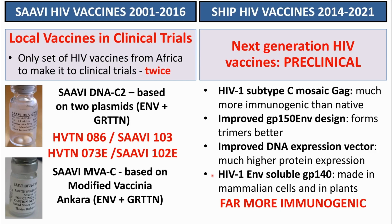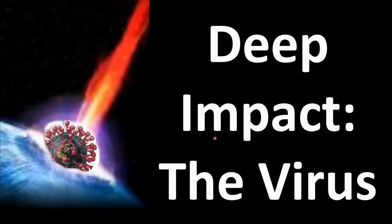Now, this whole combination is much more immunogenic in preclinical studies than the previous versions. In fact, in head-to-head comparisons, it works much better. And we are hoping to get this into human clinical trial in the not too distant future. But now I give you, you've heard of Deep Impact, the movie, I give you Deep Impact, the virus.